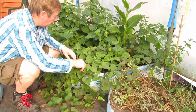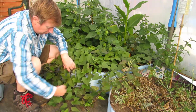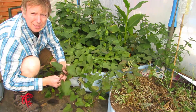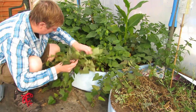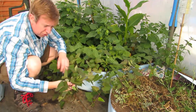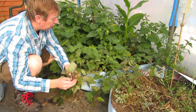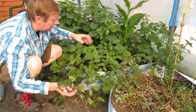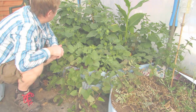Okay, same goes for the sweet potatoes. There's still loads of growth going on. They've actually started growing new tendrils as well. So this is quite a prolifically growing plant. So I think I'm going to have to trim off some of these tendrils again just to stop it putting energy into the growth. I really do want it to put the energy into the tubers. So that's another task I can do today.